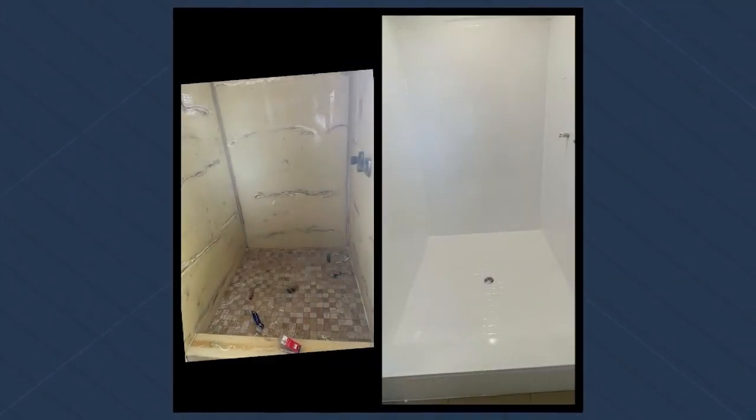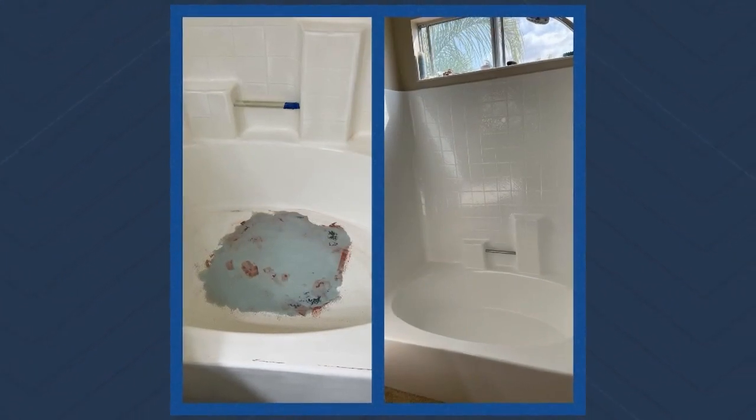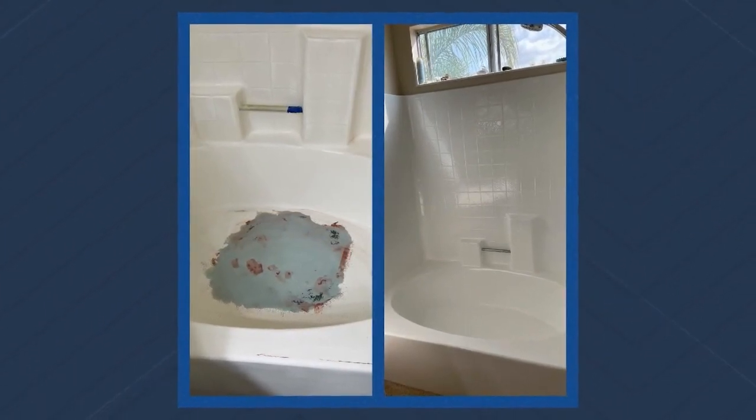Day 2, we're going to come back and we're going to reinstall new caulking around the edges. We're going to remove the masking, do basic clean in your bathroom, and then put back hardware for you. And then once we're done, you let that sit 24 hours and you're back in business.